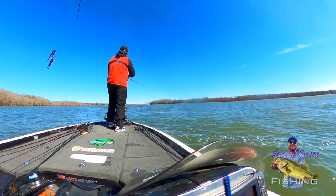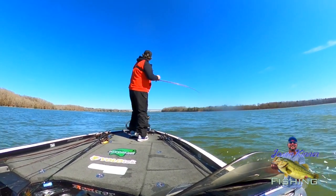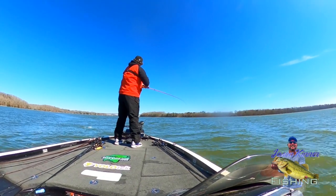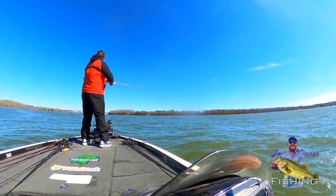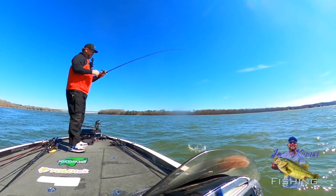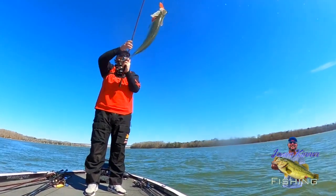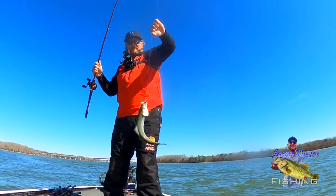The reason we like these right off the main river channel and in channel swings is because of that current. That current constantly allows those bass to be ambush predators in the sense that it's constantly running food by them. It's constantly pulling food and different things by those fish. So they just sit in that outer layer of that grass in that ambush position.